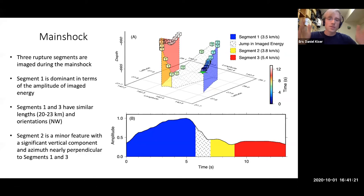In terms of just length, as you saw, the first and third segments, so these northwest propagating ruptures, have the largest length, both around 20 kilometers. And then this second segment, the one in between, at which we're still propagating at a kind of reasonable velocity, so we think this is a real feature. This is almost perpendicular to segments one and three, but it is a minor feature of the rupture.